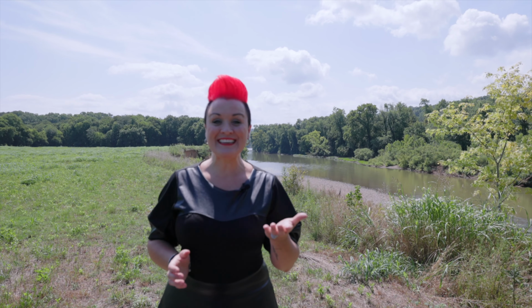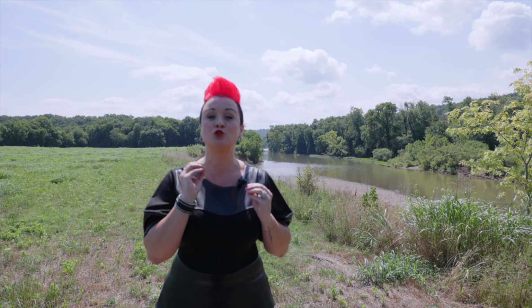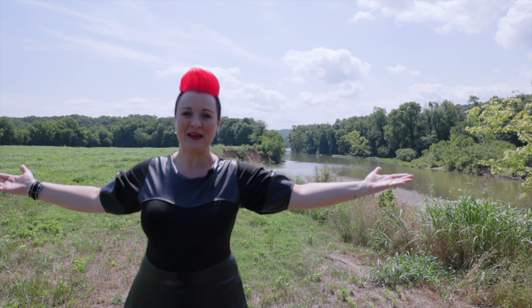Enjoying what you're seeing so far with this amazing property. I am standing at the back of the property, which adjoins the Duck River. You do have almost 2,000 feet of land that is adjoined with this beautiful space.